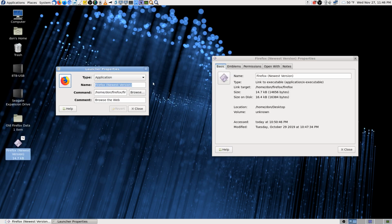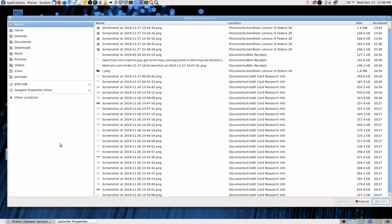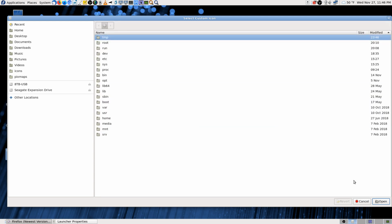Now, let's see if we can. I don't think it allows you to paste it in there. Yeah, it doesn't give you a place to paste. Well, let's try other locations. I don't think you'll ever get a place that would allow you to copy and paste that. Used to, you did. There was always a window in here, and maybe if I went into the settings, I could find it again.